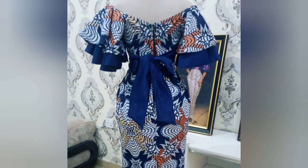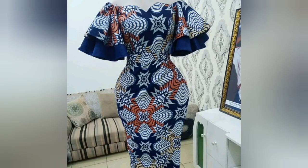So the styles you are going to be seeing on this particular video are all Ankara long gown styles and Aso Ebi long gown styles. They are beautiful styles for matured ladies. The styles here, you can wear them to church, to any kind of events, or as a wedding guest. If you're looking for Ankara style, something simple but classy that is going to cover you very well, this particular video is for you.